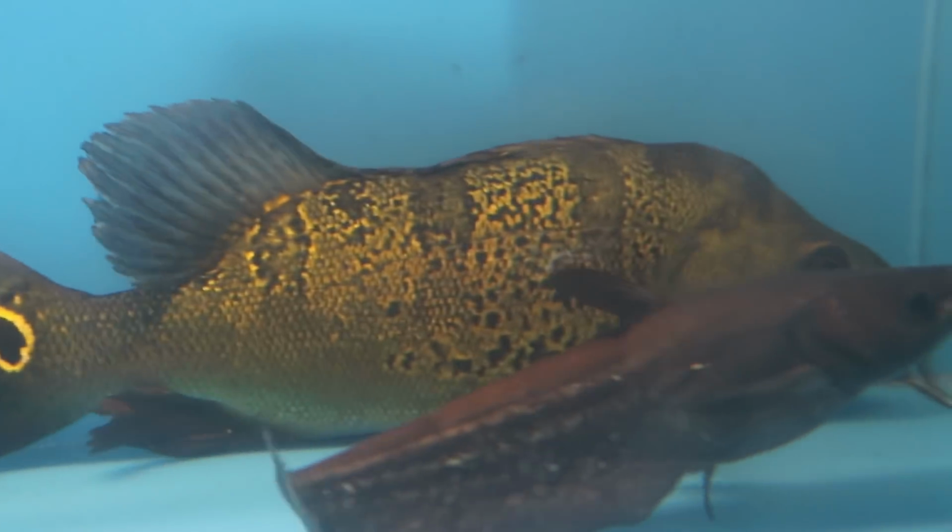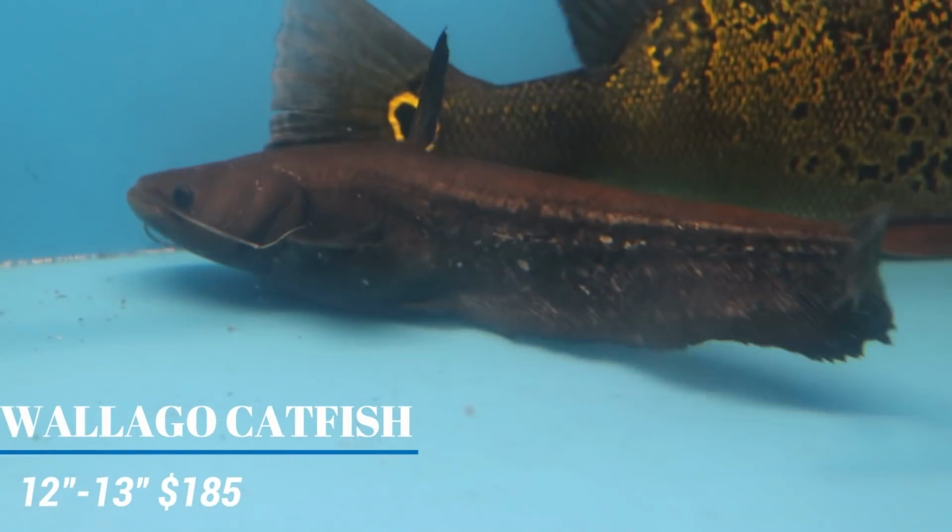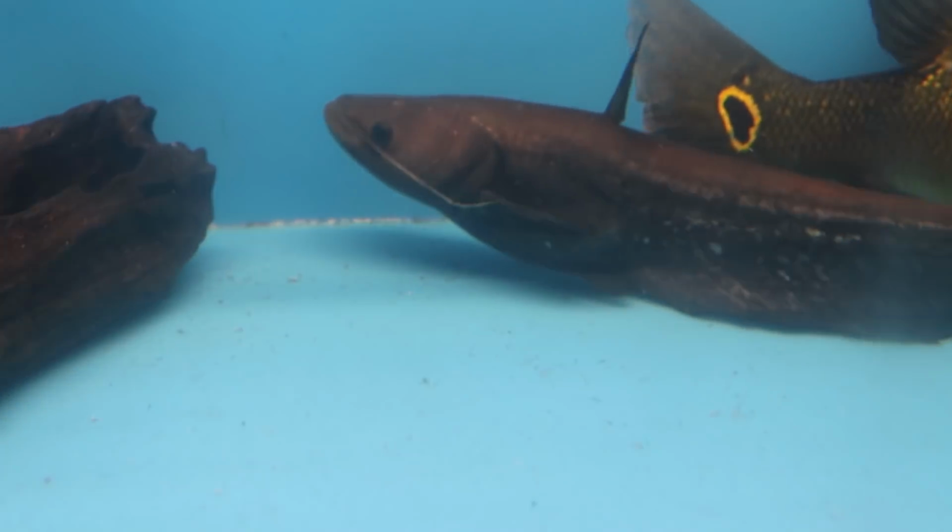Over here is a nice 12-inch wallago cat. He's eating really good. I love this fish. I actually have a really big one over there.